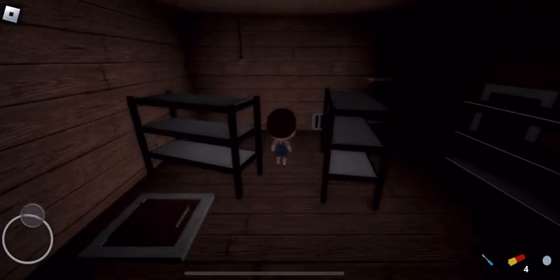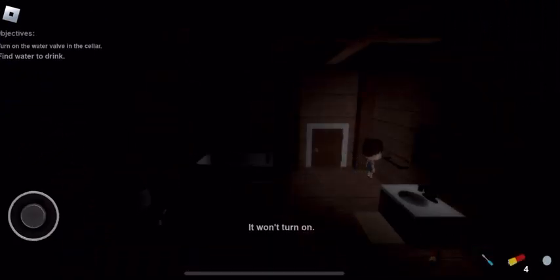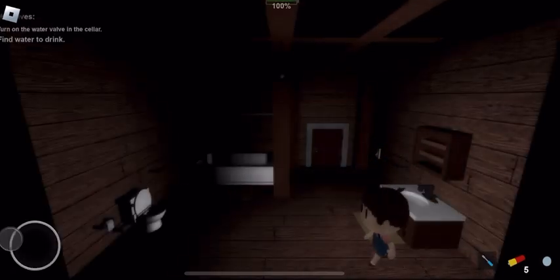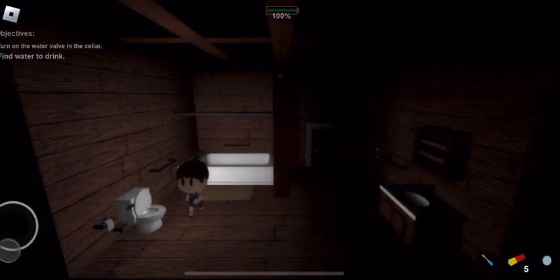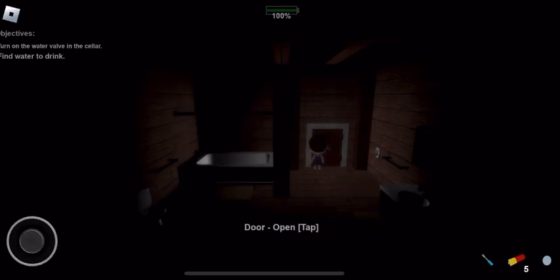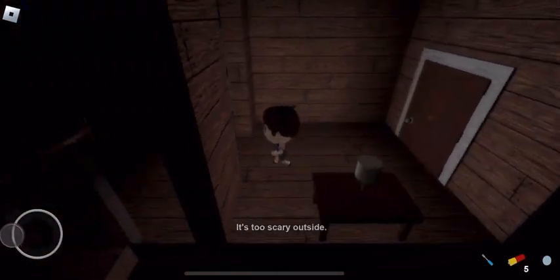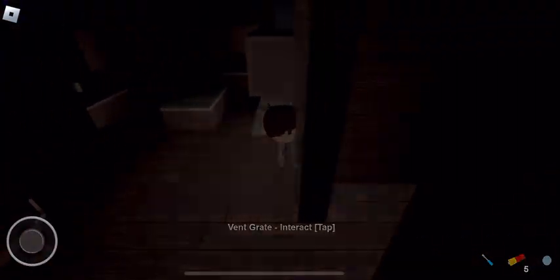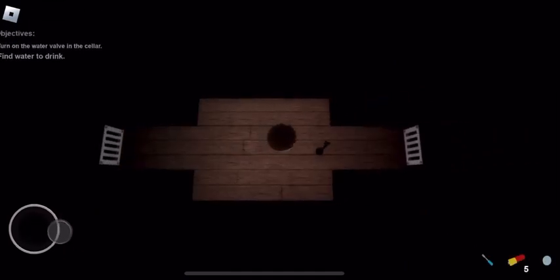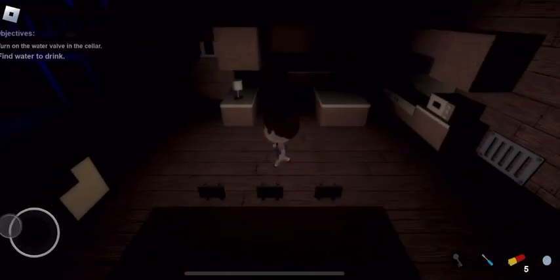I need the cellar key to open it. Okay, and where do I get that, pal? I assume it's in here. Won't turn on. Okay. Where can I look for the key? Scary outside. Ooh, here it is. I'm gonna be honest, I just guessed.